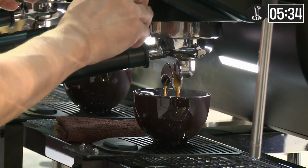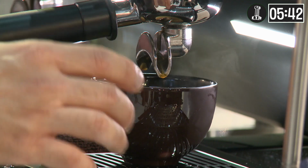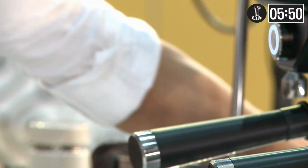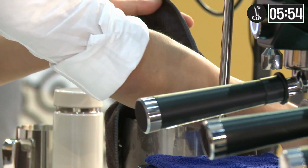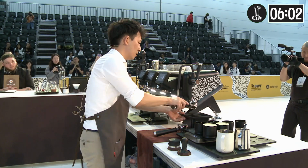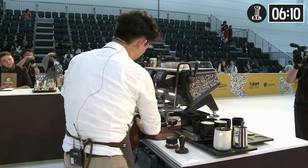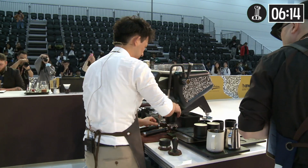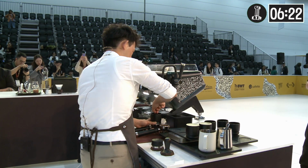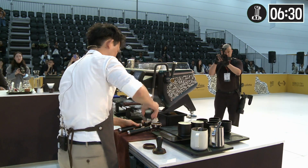In my milk course, I'm using a ratio of 1:4, washed to natural. 20 grams in, 48 grams out, and 1:3 espresso to milk. This gives a balance of sweetness from both coffee and milk, with banana cream, pineapple, rum, and milk chocolate aftertaste.